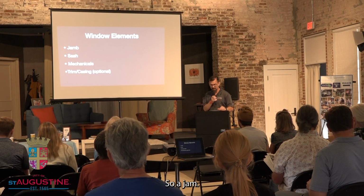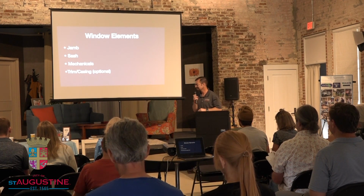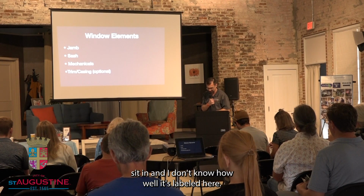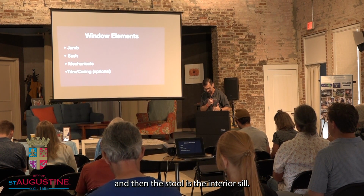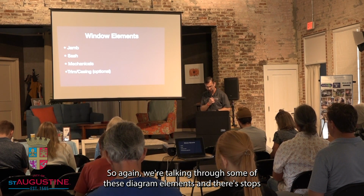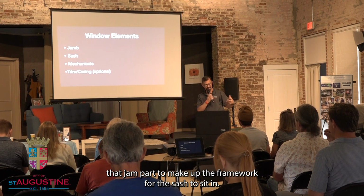So, a jamb, so let's go back to my diagram. A jamb is essentially the casing that the sash sit in. And I don't know how well it's labeled here. They call it a side jamb, a head jamb, and then the stool is the interior sill. So again, we're talking through some of these diagram elements, and there's stops that all go into that jamb part to make up the framework for the sash to sit in.